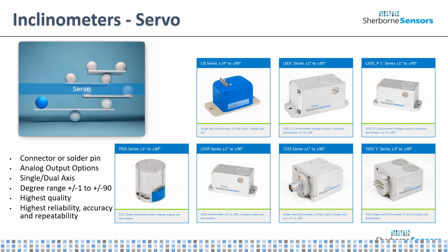you're looking for a voltage or a current output, a single or two channel. So if we look at a number of these are single axis sensors, and then you've got some dual axis options here as well with different connection points and types.